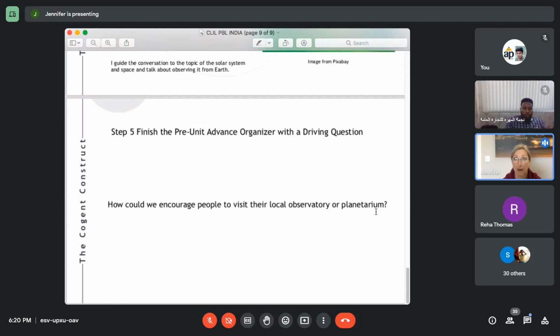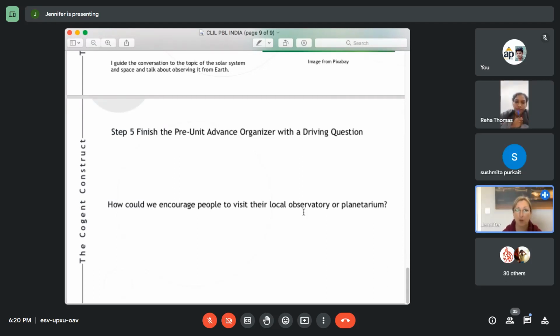Now you see where my project's going. We're going to learn about space. It's my unit, okay, it's a science unit, or it could be an English unit, and this is what our project's going to be. How can we encourage people to visit their local observatory or planetarium? It's connected to our community. The audience is going to be our community, and then we have to decide what we're going to use to try to present this message to them.